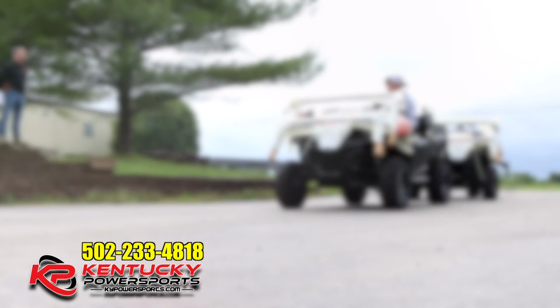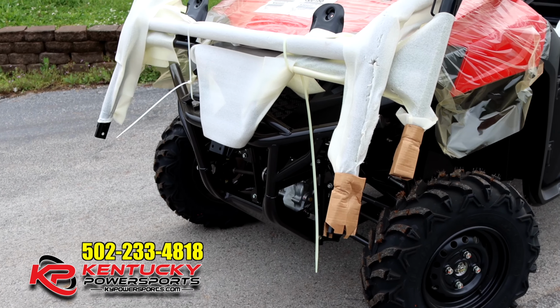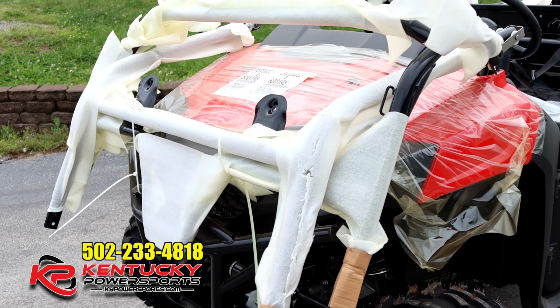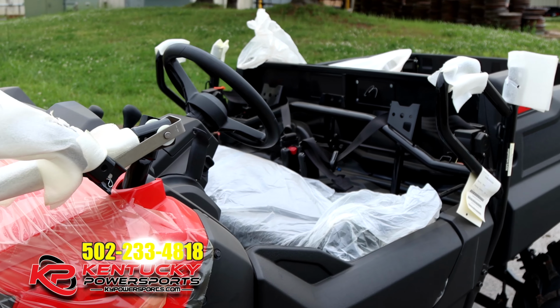Now, we were out of these things just this past weekend. You want to make sure you stay tuned to Kentucky Powersports because we're going to be getting deliveries like this all week long. I expect to see some Talons in here, some camo 5-seater deluxes. Those are all units that we've been out of.